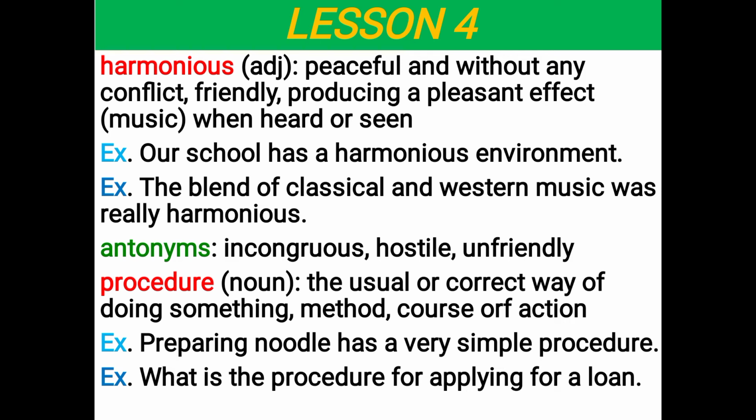Antonyms of harmonious are incongruous, hostile, or unfriendly. The next word we have is procedure. Procedure is a noun, and I hope you understand which kind of noun it is. Well, it's an abstract noun. What does it mean? It means the usual or correct way of doing something.